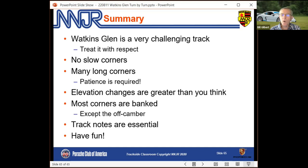If you get the chance to walk the track, then you should. Most of the corners are banked, as I've said, and you really need your track notes. If you don't have them, then start writing them after your first session. And of course, as always, have fun.